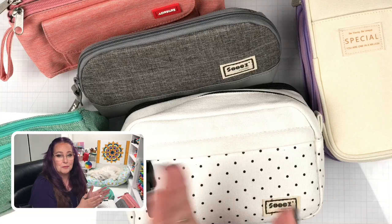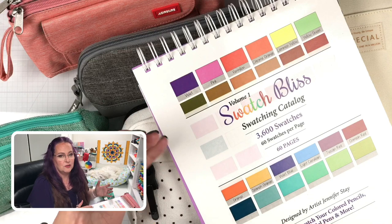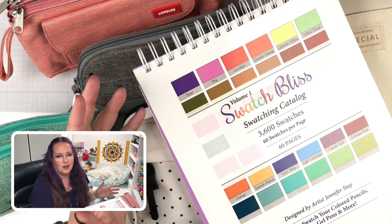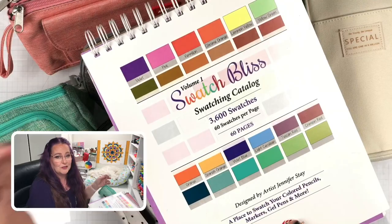And let me make a suggestion, because some of these cases are pretty inexpensive, and if you're looking for something to pair it with so it makes an even more exciting gift, I would suggest a swatch book. These swatch books are very versatile, so they can be used for coloring pencils, markers and watercolor paints, they can be used for all kinds of things. So it would be a really good gift to give to any artist or stationery lover.